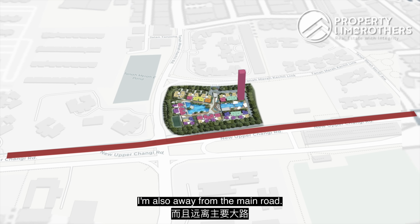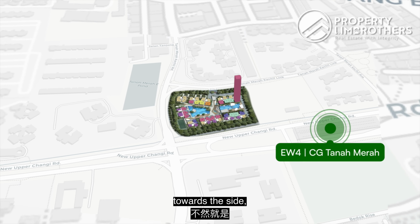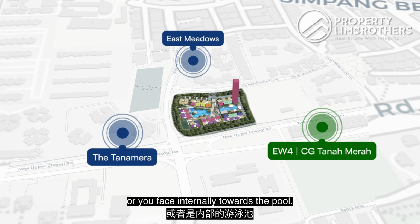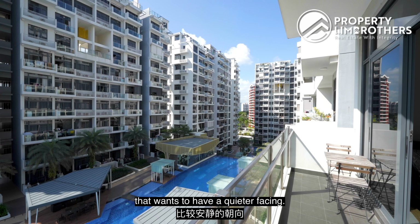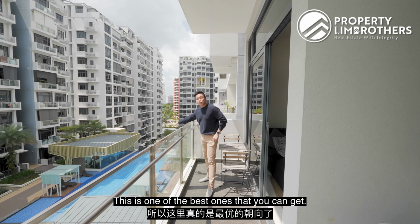I'm also away from the main road. So there's 4 different facings. You either face towards the MRT track, towards the side, which is Tanah Merah, towards East Meadows, or you face internally towards the pool. So if you're somebody that wants to have a quieter facing, and of course most of the construction for Sceneca in terms of piling is already completed, this is one of the best one that you can get.